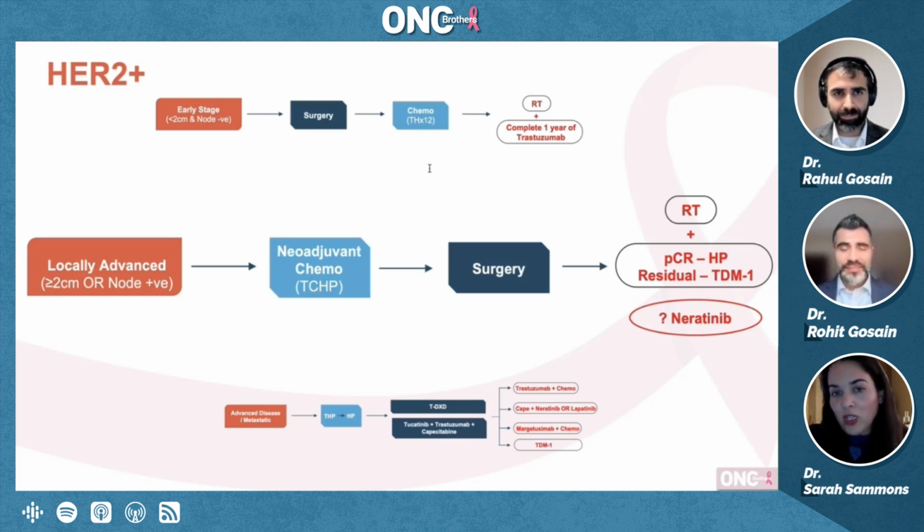Yeah, it's a good question. I think I tend to initiate it when they come back. And through radiation, we have very good safety data to give radiation through trastuzumab, pertuzumab. And actually in KATHERINE, radiation was allowed while patients were on TDM1 as well. So I find that my patients just want to get through the rest of this and keep moving forward. And so I tend to continue it through radiation.